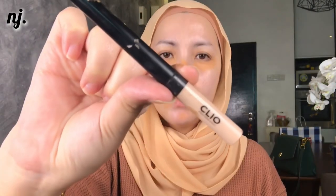Okay, see, and I have a little bit redness here. I will just apply a little bit here. Okay, lepas tu I akan cover dengan my Clio concealer. This one is in the coat. There's no, but if I'm not mistaken, it is code number 2 NY, something like that.